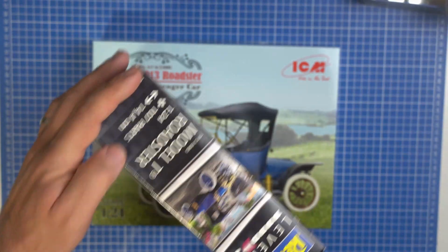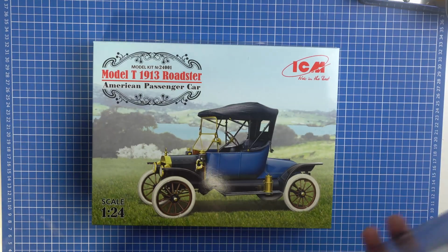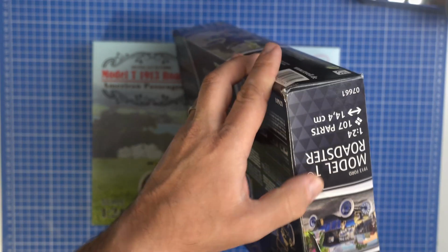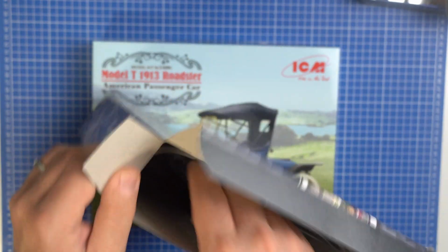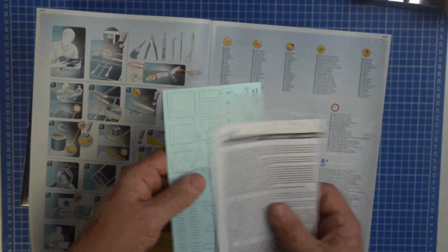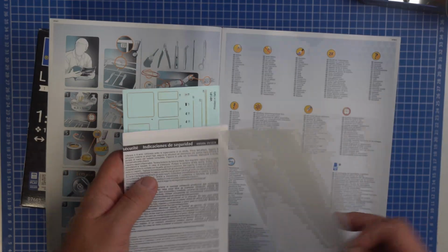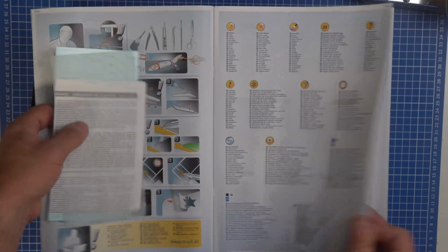Now, this is brand new, just got it in yesterday, so I'm gonna open this up and see the well-known Revell. So what have we got here? We have a nice colored manual. Decal set for the gold stripes. And instructions.